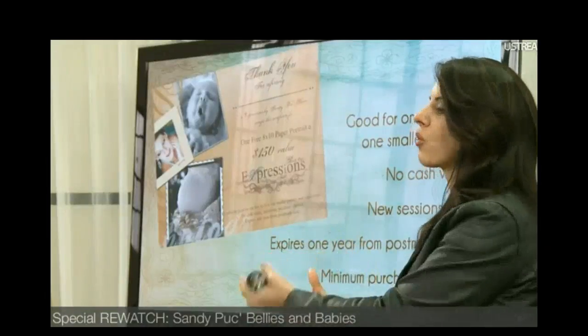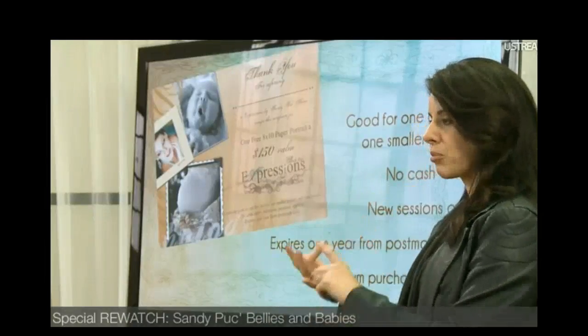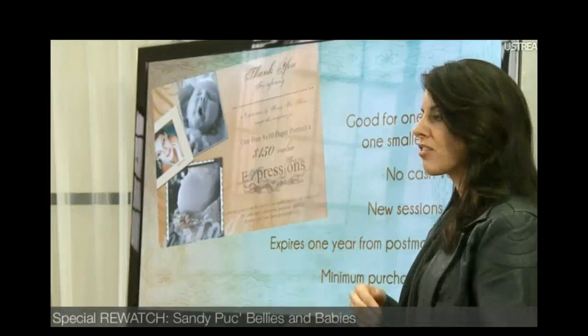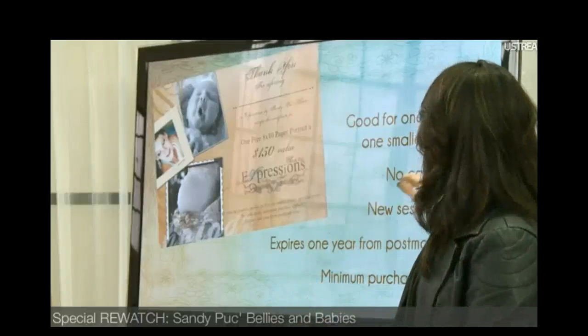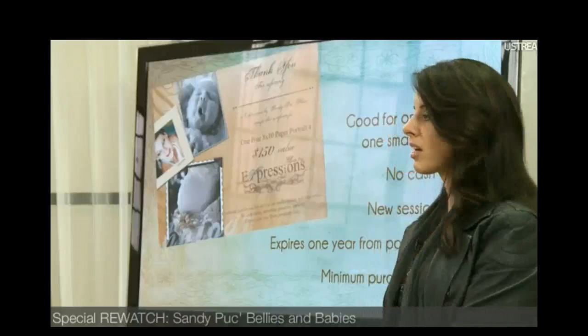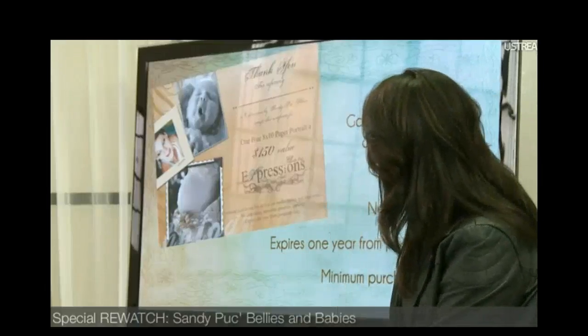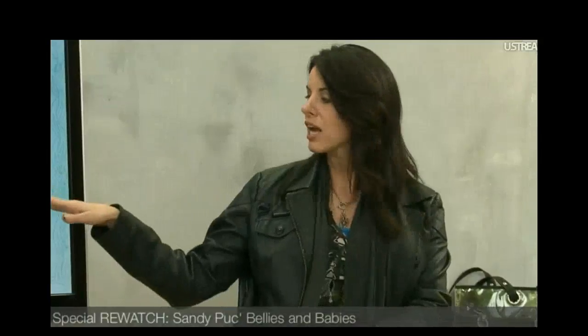That's negative energy. You're going and doing work for your client. If you say new sessions only, then all of a sudden they've got to book a session, they've got to pay for that session, and they've got to come in and you get a chance to wow them again. So we want to bring energy in. No cash value is number three. That one makes sense. You will get clients that will say, you know what, I don't really need an 8x10. Can I just take $150 off my order? It will happen. You have the answer now.